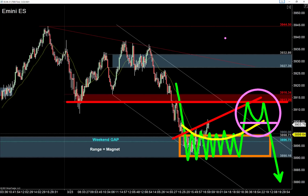That will be my bread and butter. Remember, the one thing though is you want to make sure you sell above the range at a level of resistance. Ranges are magnets. Buy low, sell high, but more importantly, it's buy low at support. It's sell high at resistance. So keep that in mind here if we do go sideways.